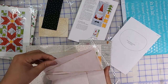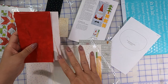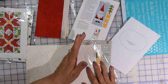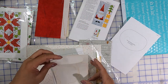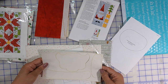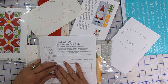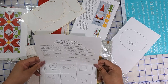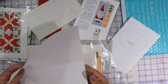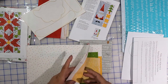Again, they're already fused to the heat and bond. And you're going to attach it to your block with an iron. And then you can do a blanket stitch around it. And there's a lot of pieces to this one. This looks like his hair and the cuff on his hat and his dress. And then we have a piece guide. So in case you weren't sure what they were, here it breaks it down. And then you have the fabrics that are needed. There's a lot of stuff to this one.